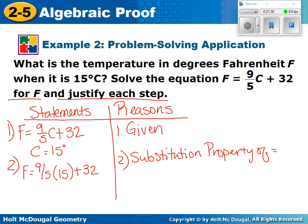Okay, we need to combine like terms. We are multiplying, but is this the multiplication property of equality? No, because we're only doing it to one side. We are going to add 32, but are we doing it to both sides? No, so it's not the addition property. All we're doing is combining like terms or simplifying, however you want to write that.